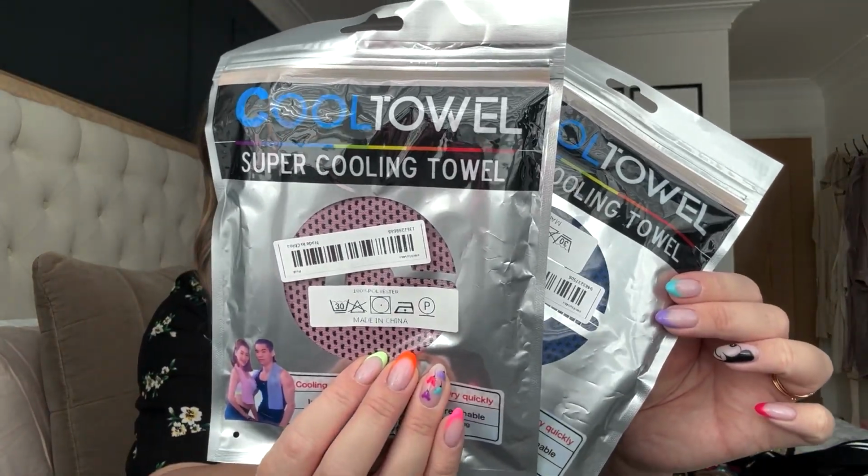So that's another thing we use for cooling. These towels are absolutely amazing. I bought these off Temu, but you can buy these anywhere. I think even B&M sell ones for dogs, and it all works in the same way. So essentially what you do is you run this under a tap and then you fling it around the air, a bit like a cowboy, and it reactivates it.